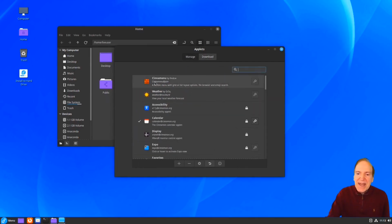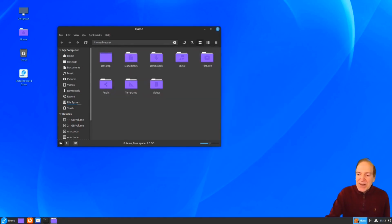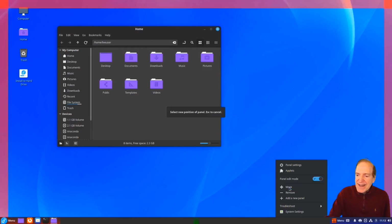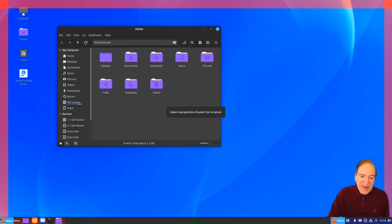And then when I go back to manage, you can see them in the list. So to add that, just select it and then hit the plus button there. And then it'll show up down there in the taskbar. So if I close that, then I want to move that back over to where the other menu is. So I'm going to right click again, select panel edit mode. And now I can move that. All I got to do is just grab that and move it down to the corner. Nice. And then we can take our old menu. I'm just going to right click and select remove and say yes.